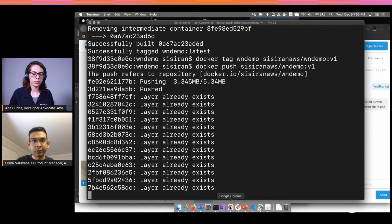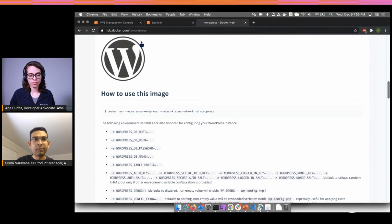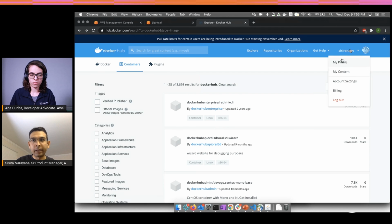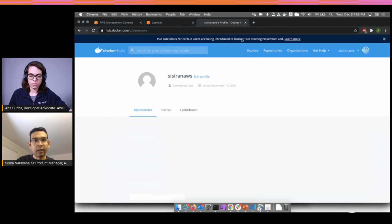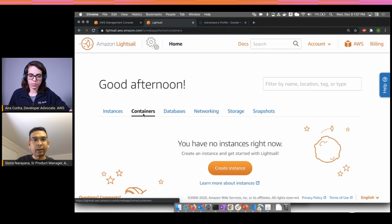Okay, so like you see here, it's pushing it to Docker Hub right now. One thing I really like about containers is reusing the existing layers. Yeah, that's exactly so cool. So we have the image pushed to Docker Hub. I can even go to my Docker Hub open here, go to my profile or my content, and you can see it was updated a few seconds ago.